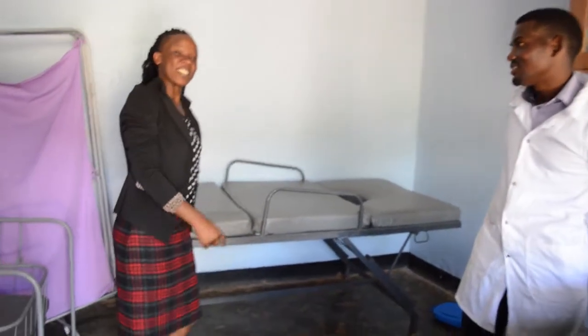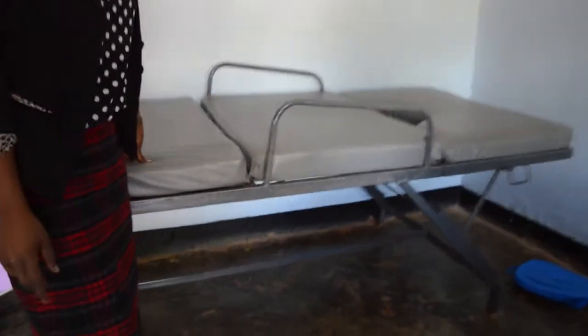Here is our maternity ward. This is where normal delivery is done. These beds are not always having sheets, as in regards to health. They are not meant to have sheets. We have some of our instruments here. This is the delivery couch.